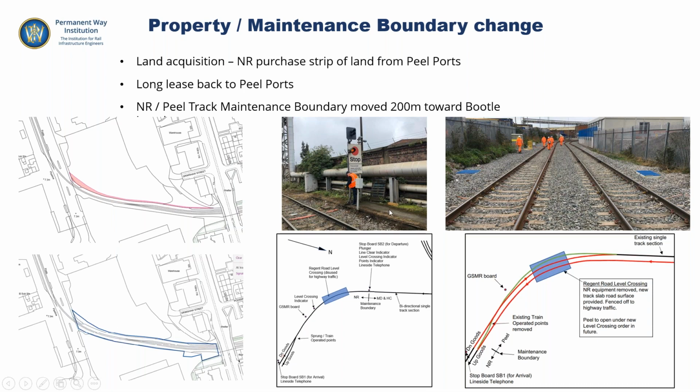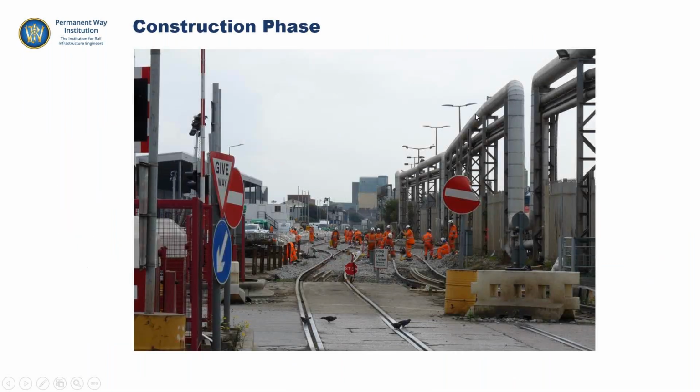And then one of the major benefits for Peel is that the maintenance boundary, which is currently at this point here, gets moved to the IRJ limit here. So Peel are responsible for much more of the track work. They basically inherit it from the project and carry on with the maintenance, and don't need to engage with Network Rail to do things near the track, which is a major benefit. So you can see on the diagrams here, that moves from there to there. So that's that from me, Les.